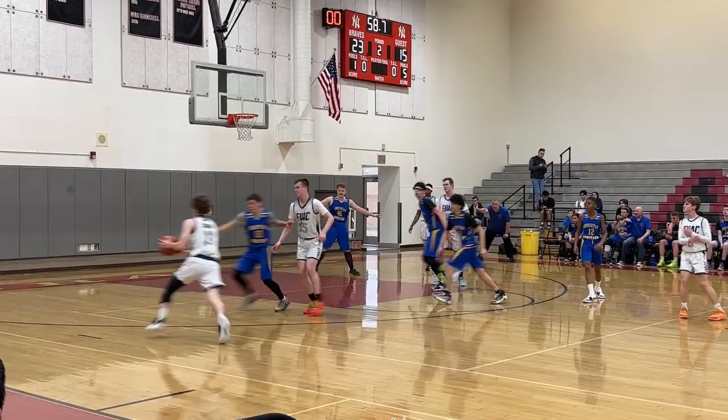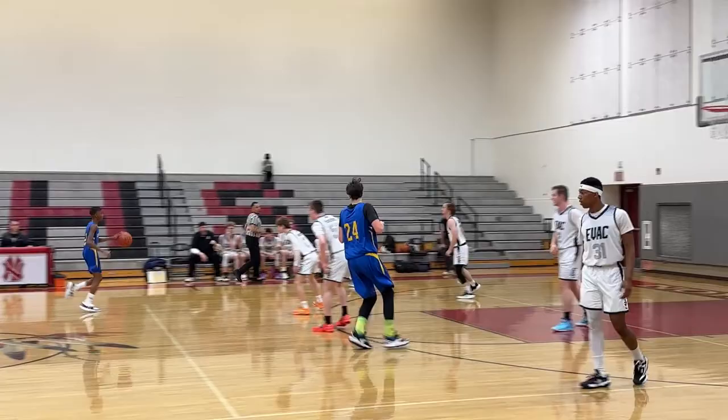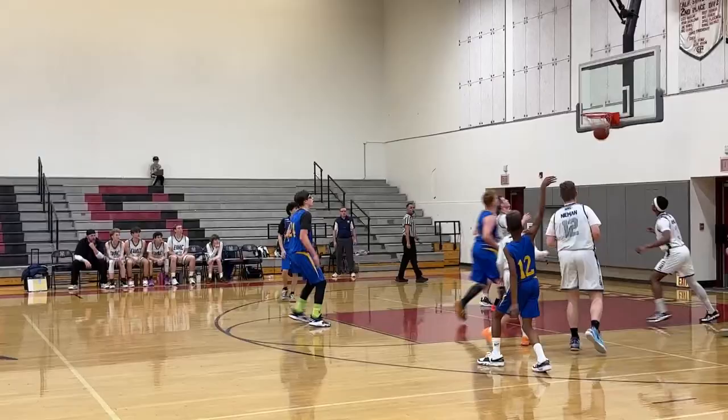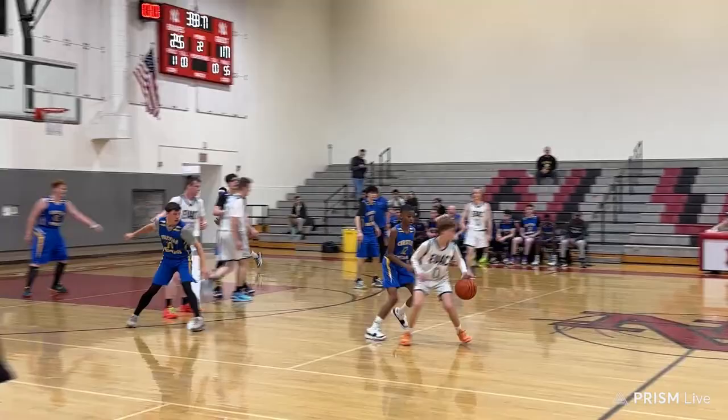He's going to drive in, take some contact. Close out. There's a great little shot from number 12 off the elbow. They're now only down by 8. About 30 seconds left. Doran on the corner.